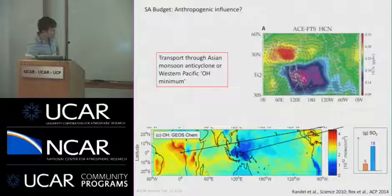This one's out of a paper by Marcus Rex in 2014, and he showed here that, for example, generally in the troposphere, the lifetime of SO2 might be something like 5 days, but inside this region, it's more like 18 days.